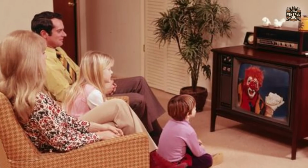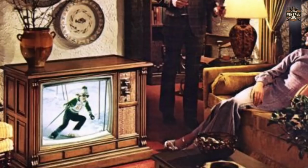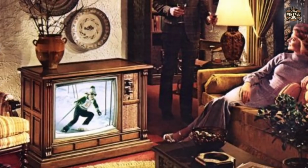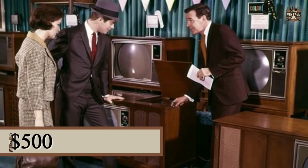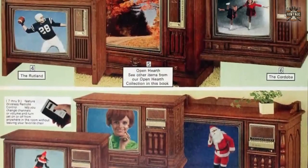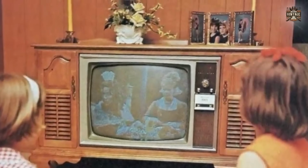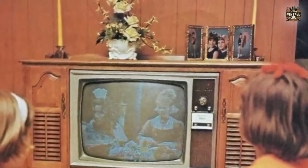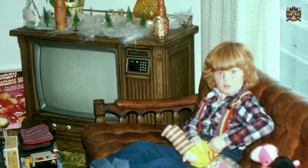These weren't just simple electronic devices anymore. They were major pieces of furniture, often housed in large wood cabinets that matched the room's other furnishings. A decent 21-inch color TV back in the early 70s could set you back about $500, roughly equivalent to $3,500 today. The top of these substantial TV cabinets was frequently used to display family photos and various knickknacks, integrating them further into the home's decor.